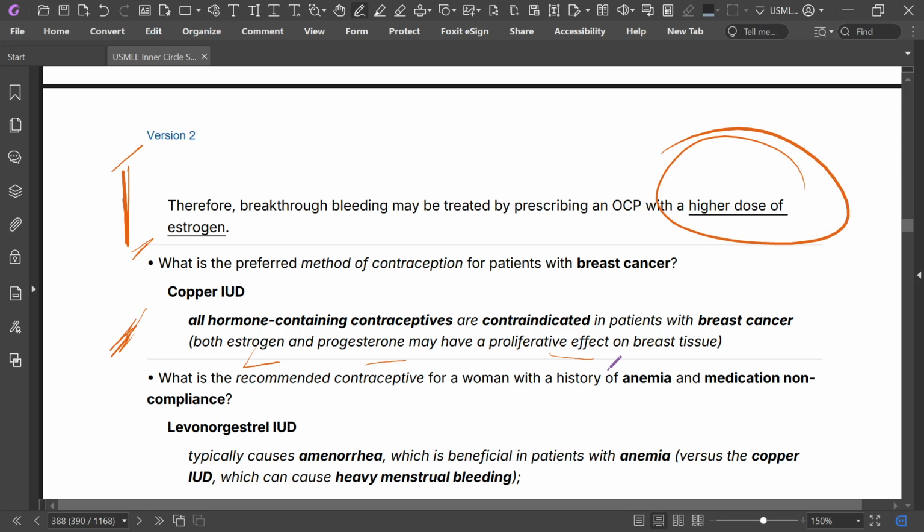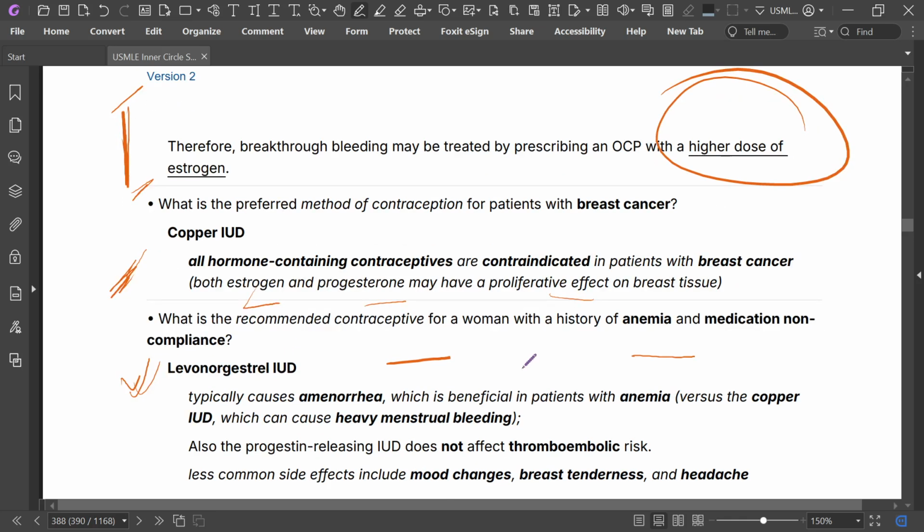What is the recommended contraceptive for a woman with a history of anemia and medication non-compliance? Give the levonorgestrel IUD, which typically causes amenorrhea, which is beneficial in patients with anemia, versus the copper IUD, which can cause heavy menstrual bleeding.